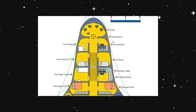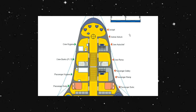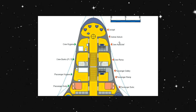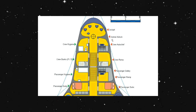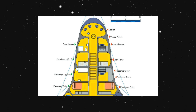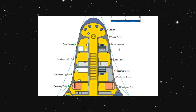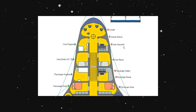Okay, so we have our cockpit ventral airlock. So please bear with me. Ventral, I think that's the top here. I think I do get confused on that, so I do apologize if I have it wrong. We do have an auto chef for the crew.